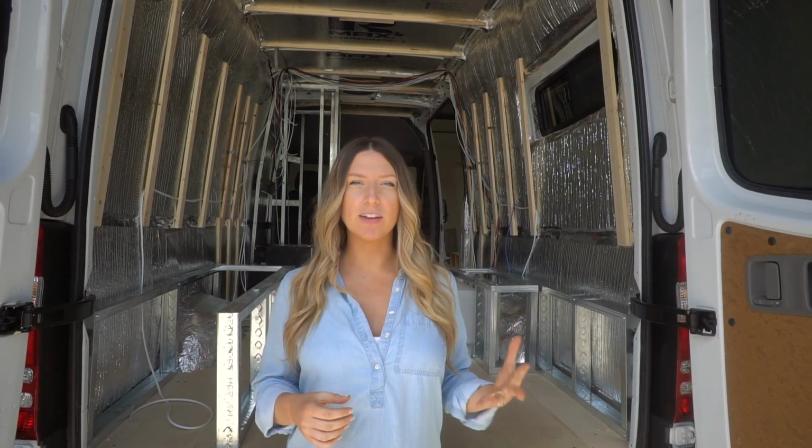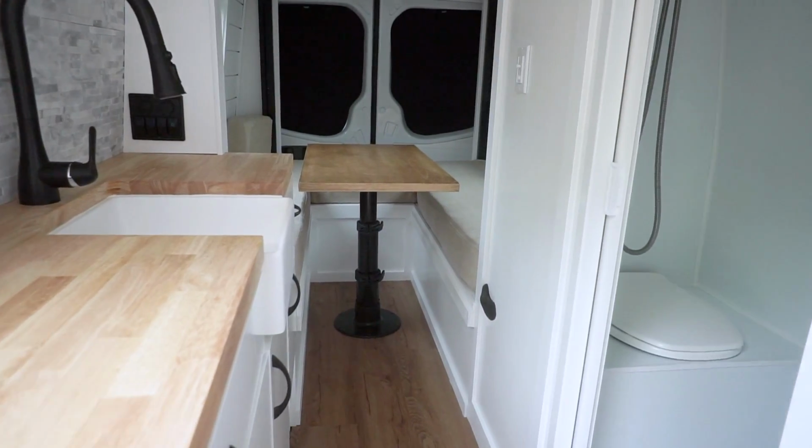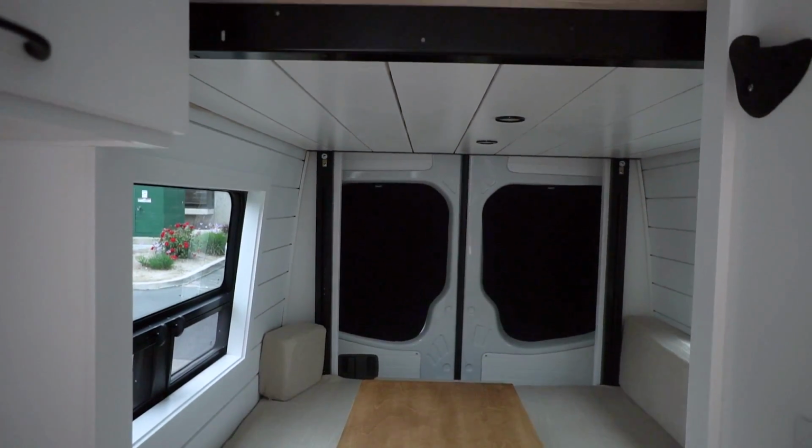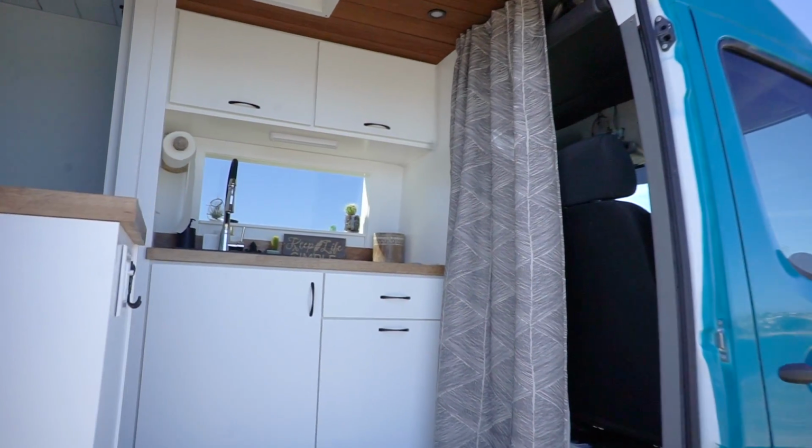One of the number one questions that we get is how much does a van conversion cost, which is really hard to answer because everything that we do is completely custom to what the client wants. But we wanted to give you guys an idea of some of the expenses that go into a van conversion and give you an idea of ranges depending on exactly what you choose.